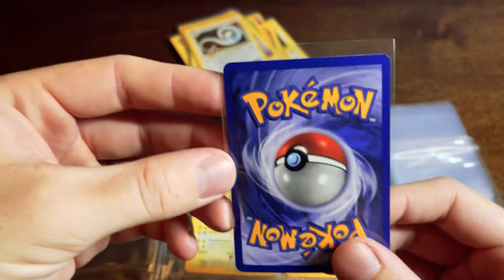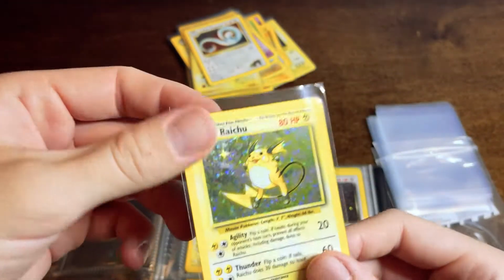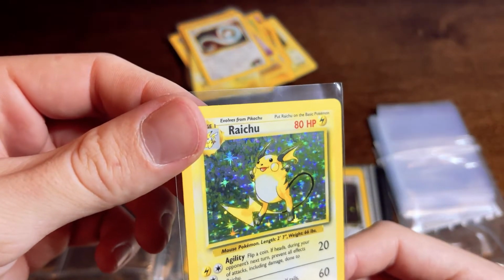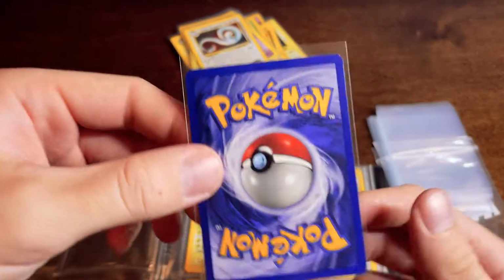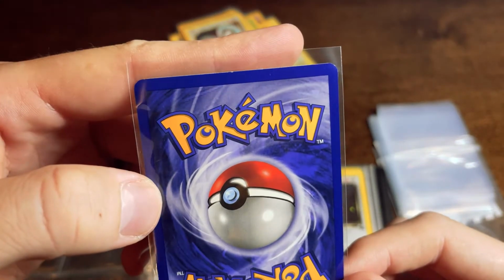Yeah, back looks great too, but I'm gonna say 8 with an outside shot at a 9, but it's got a pretty bad print line and a couple scratches here and there, nothing too crazy, but a white spot on the top middle right there.